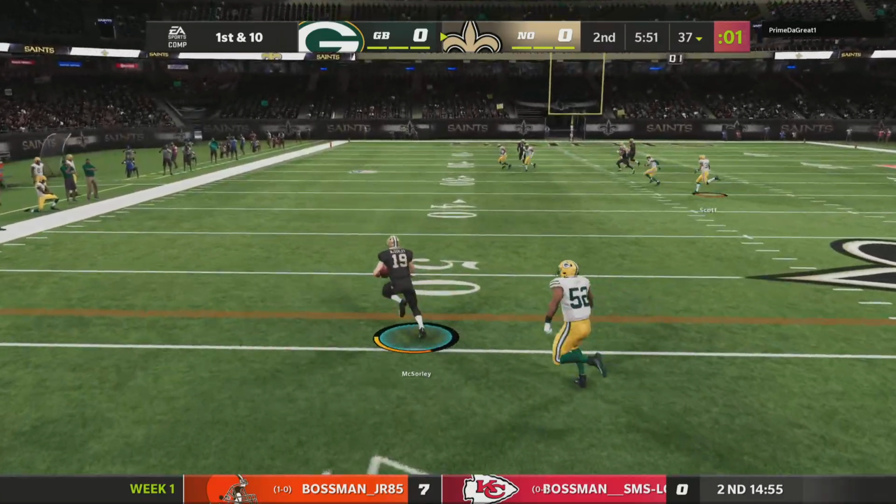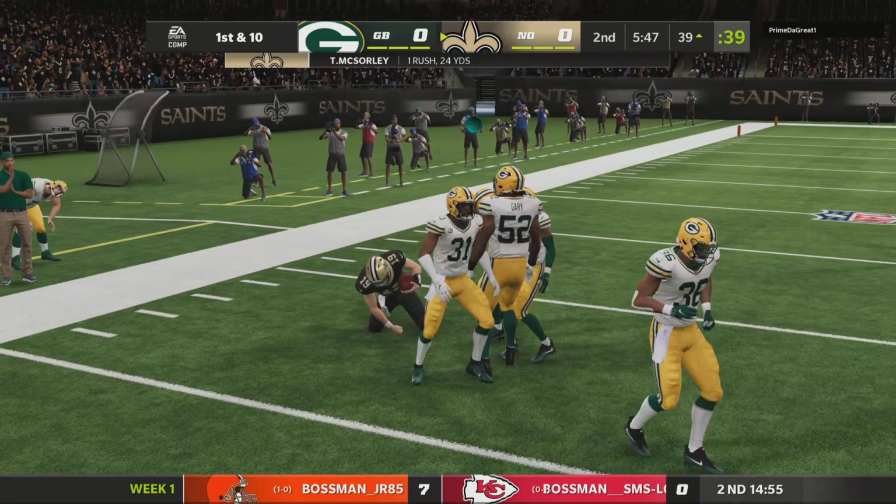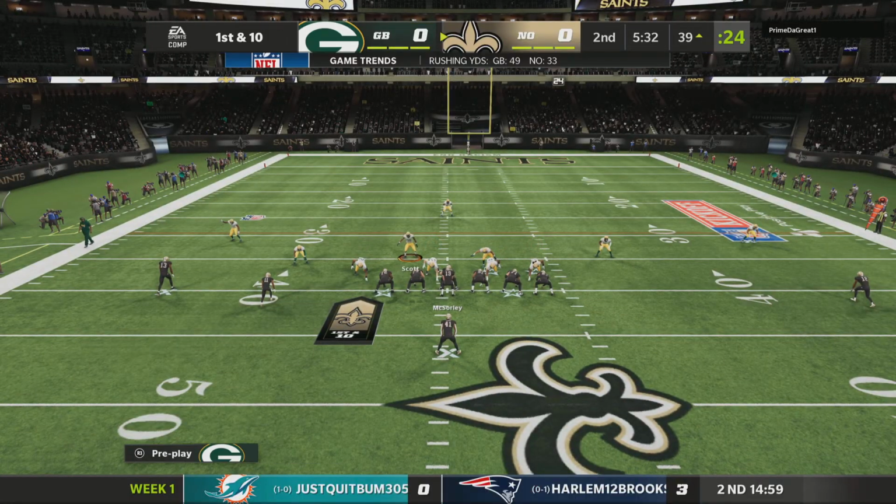Buying time to his left. Room to run past midfield. And this turns into a nice gain with a slide at the end. So from the 39 now, they'll come up on a 1st and 10.